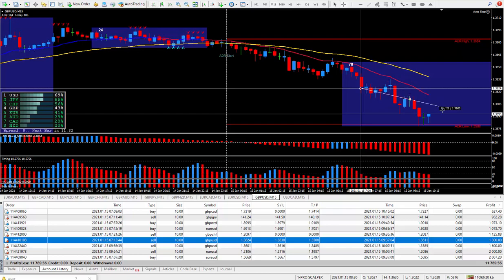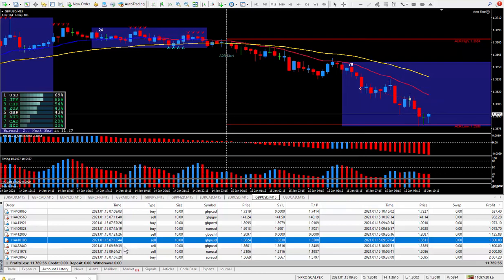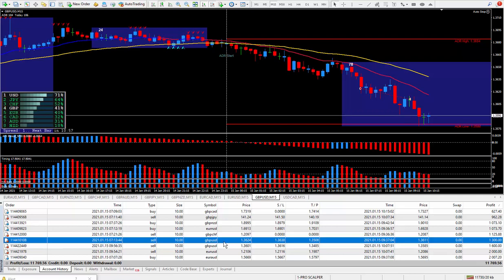Went 10 pips against me and I closed it out, looks like with 13 pips. And on this pound dollar trade, 13 pips paid $1,300. In other words, $10 a pip. And that is worth $10 a pip because it has the dollar value in it. And I did 10 lots, so that is why it's $1,300.